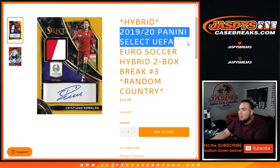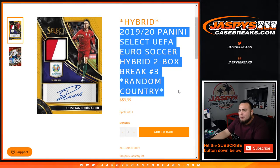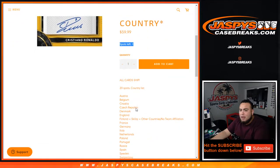2019-20 Panini Select UEFA Euro Soccer Hybrid. Two-box break. Random country number 3 just sold out. I know it says one spot left, but if you refresh it, we already have number 4 up, so I just wanted to keep it the same. And again, all cards shipped.